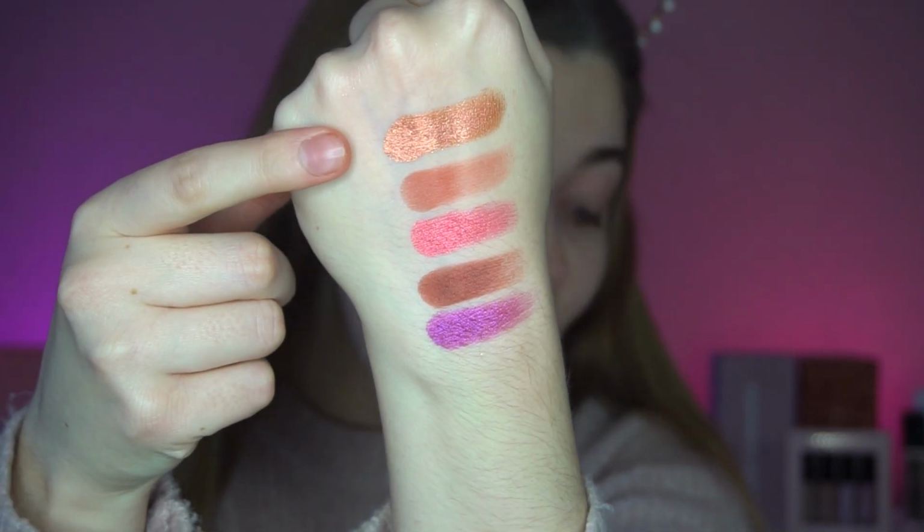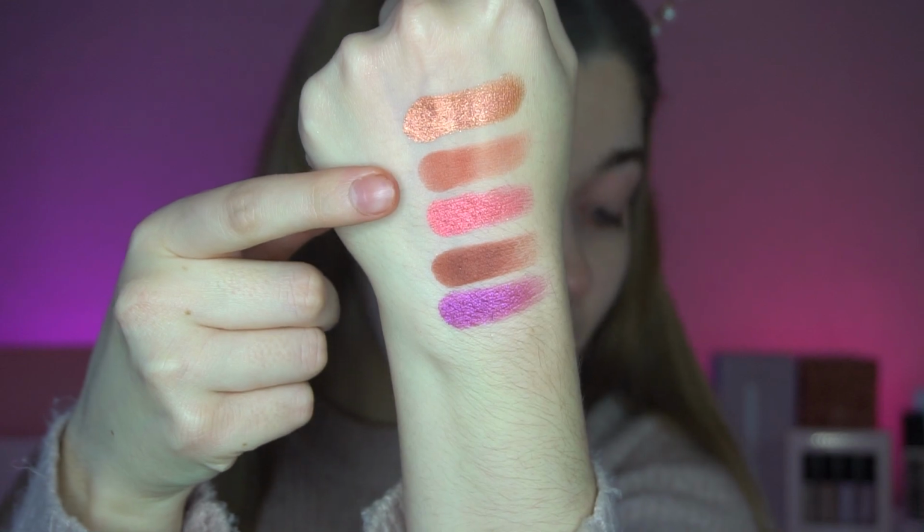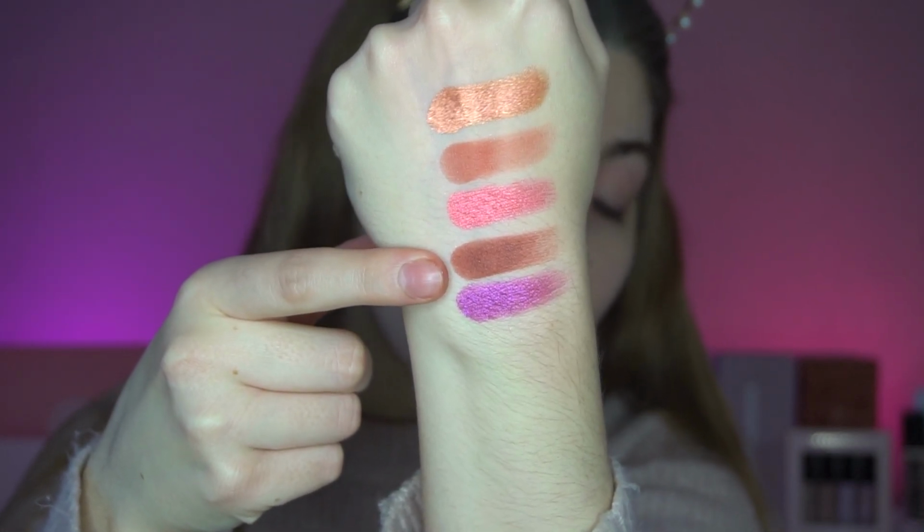Moving on to the third row, sorry. We have the shade Penny. Then we have the shade Embers, Raspberry, Mars, and Royal. That purple's beautiful. All them shades are so pigmented, so pigmented.